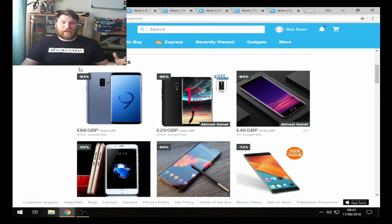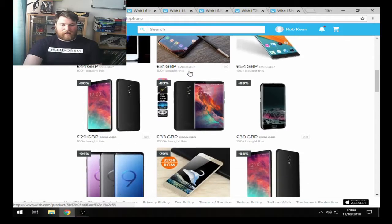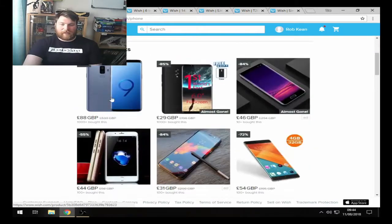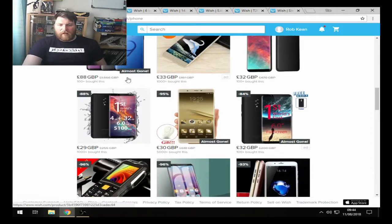Mobile phones, I will just get into a technology section here now. There are hundreds of them on here. £500 down to 88 quid. You've got cheaper ones here at 29, which has come down from almost £200. There are so many different phones. Look at that, £1,566 down to 88, which is funny since it looks exactly the same as that one there. But that one's only come down from 500. But I'm not going to argue with it.